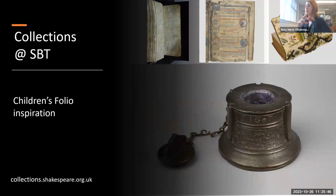So we have the inkwell, which speaks to the creative process and the movement from the handwritten manuscripts with the quill pen and then into the printed format. We also have medieval illuminated manuscripts, so that's the top center image, which speak to the development of the book form, so the influences pre-printing press and the way that the medieval manuscript form really sets the format, as we see it today, with the titles and the illustrations and even the shape of the rectangular books.